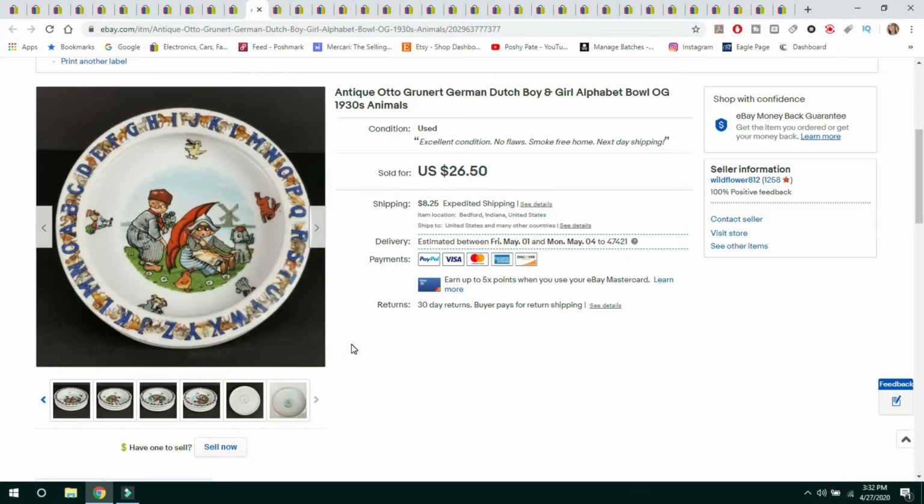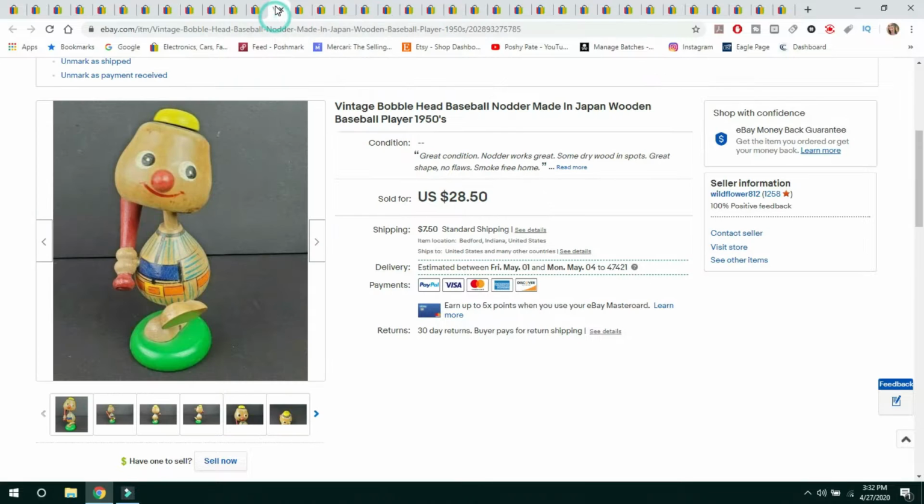This is something too that I had in the shop for a very long time. I want to say I had maybe $7 on it in the shop, and it never sold. Luckily, it sold for a lot more than that when I listed it on eBay. This is another something that I've had in the shop for about 5 years. I think I had $12 on it in the shop.